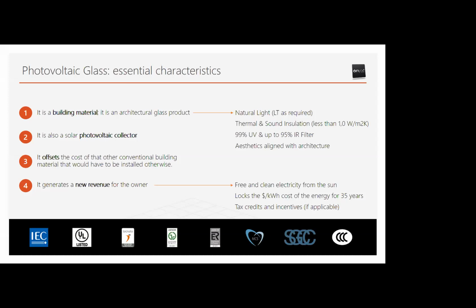As I said, the main idea is it's free and clean energy from the sun, and it's a building material. I want to insist on that because it's a building material and not a PV panel, which is very similar in the technology, but completely different in the application. In the certificates we have, as you can see, these materials should comply with all the architectural certificates and not only with the PV certificates.